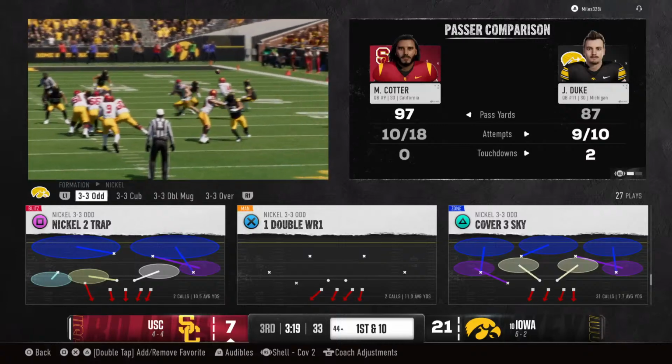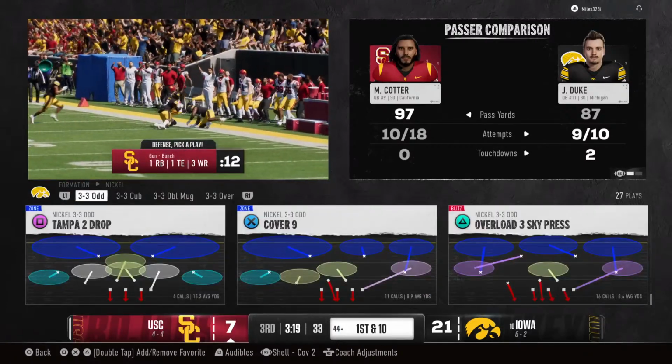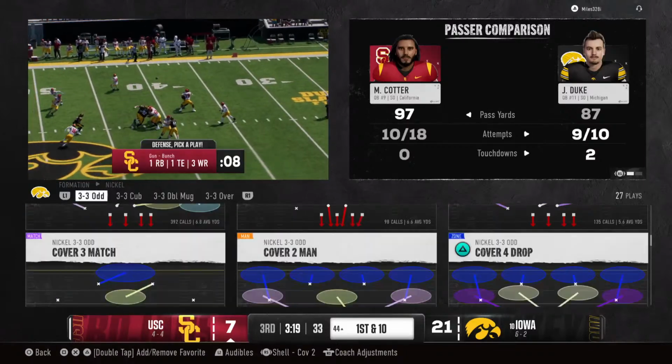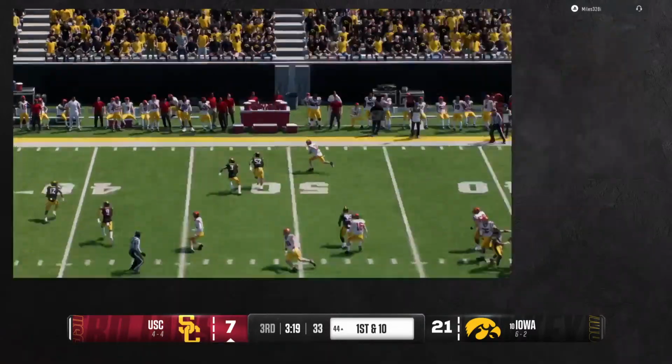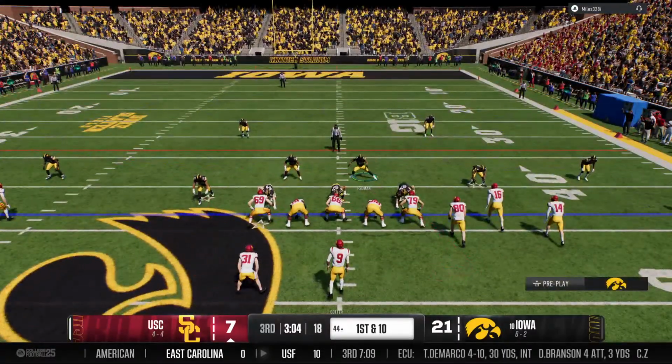The Trojans getting it done through the air, picking up the first down. And they always got one of these, a big arm sucker that can sling the ball down the field. You think about USC, that's what I always think about. Quarterbacks, playmakers, Hollywood, Heismans.